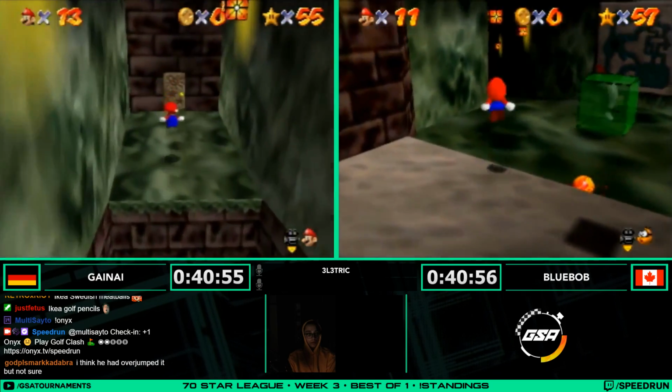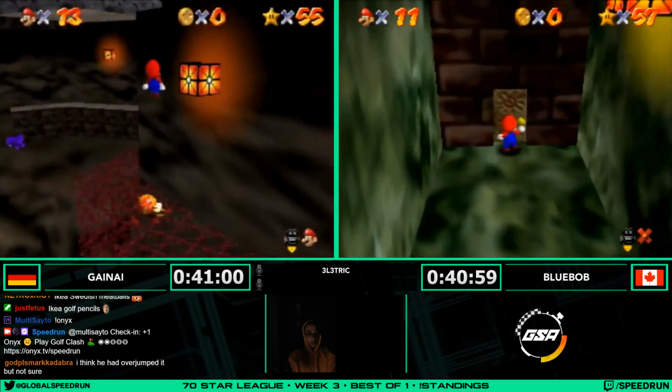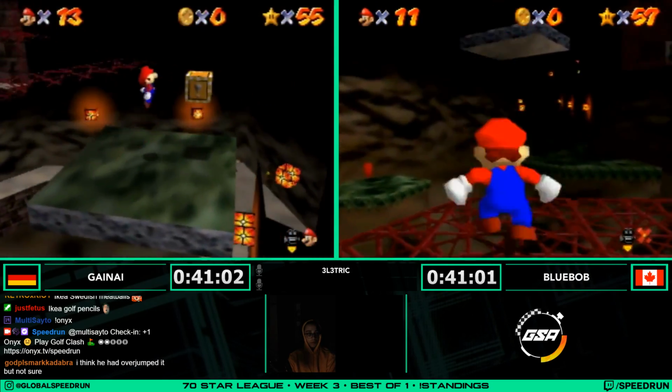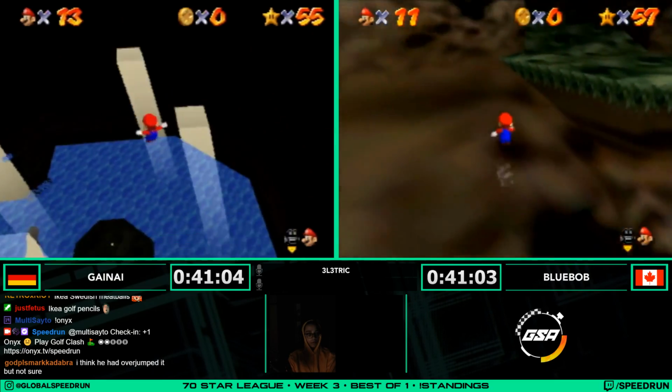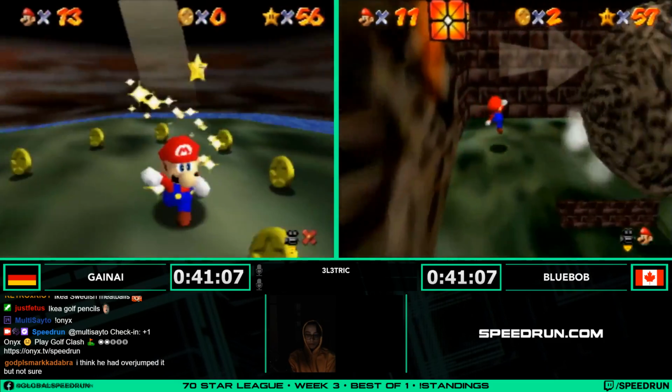BlueBob almost done, though. Just has to grab one more star. Gainai with just a couple more to close out the stage. BlueBob has forged a nice lead for himself, but we still have 2 stages left, and they're the most menacing out of any stage in the game.